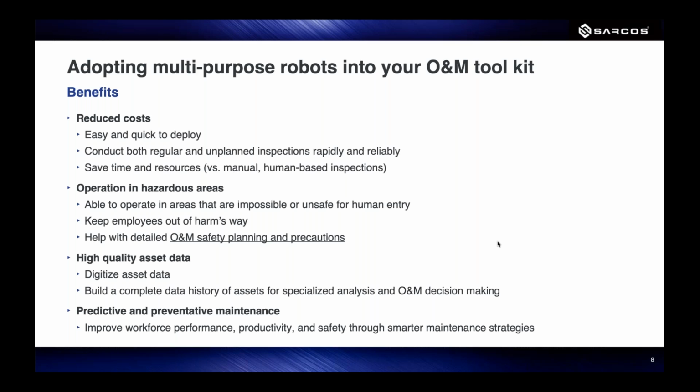So I want to pause here for a moment. Assuming we can all agree that the above benefits are true, and robotic devices can create all of this positive impact, I'll ask you again, how many of you are already using robots? Maybe more importantly, how many of you are actually using them daily as a planning and qualifying tool for the other O&M decisions you make?